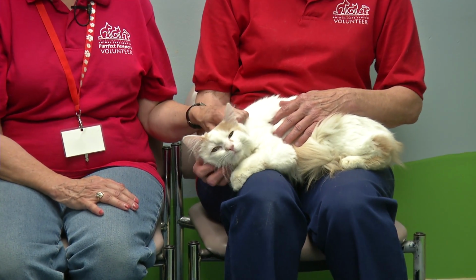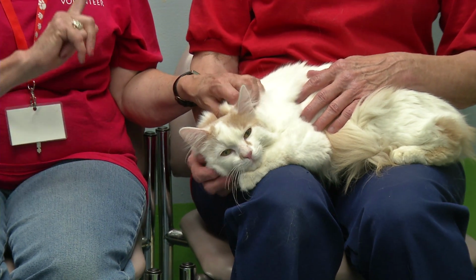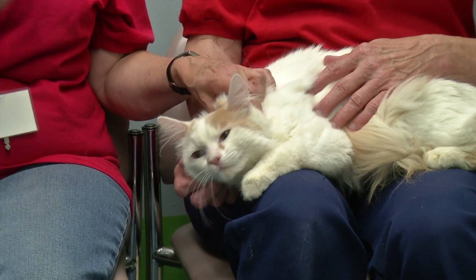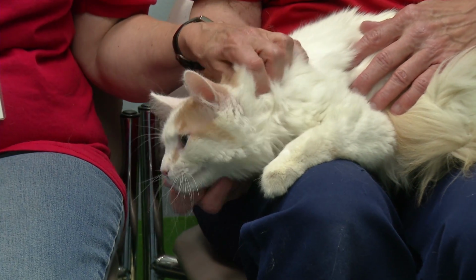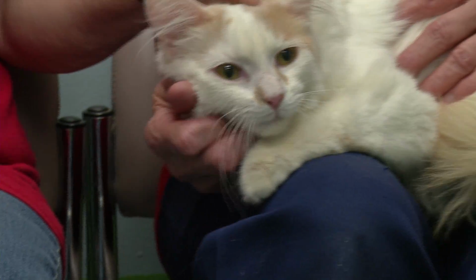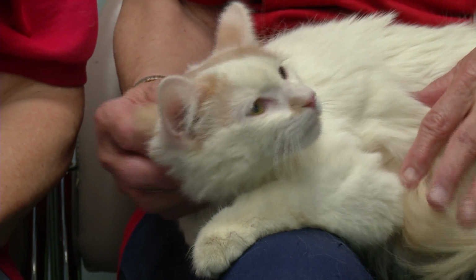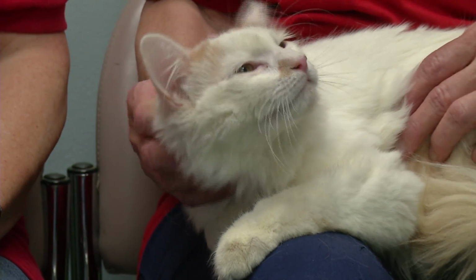But Turkish Vans are very smart cats, and I don't know if he has enough Turkish Van in him, but they're one of the few cat breeds that likes water. They will go swimming if you have a swimming pool. Again, I don't know if he has enough of that Turkish Van in him. I wouldn't put him in the pool right away. But he's such a sweet, sweet boy. Again, probably a quieter home to start with for him.